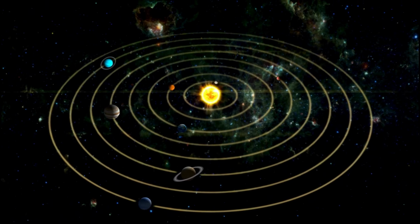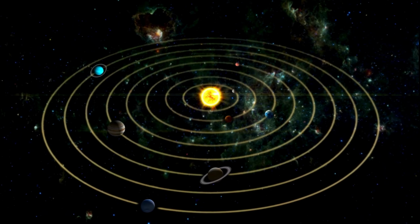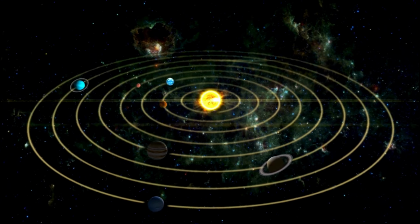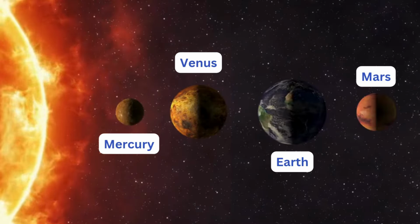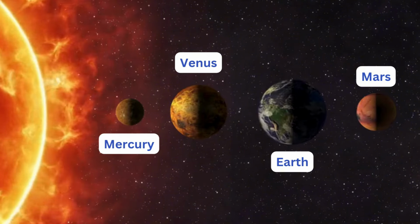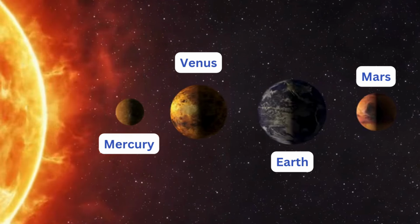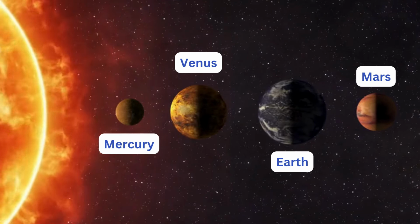Revolving around the Sun are 8 planets. The planets are divided into 2 categories based on what they're made from. Terrestrial planets located in the inner solar system are Mercury, Venus, Earth, and Mars. These are all made of rock.